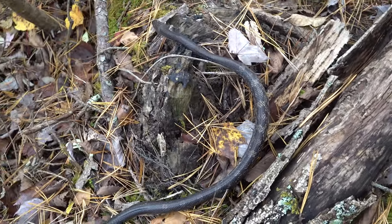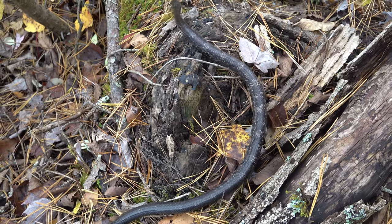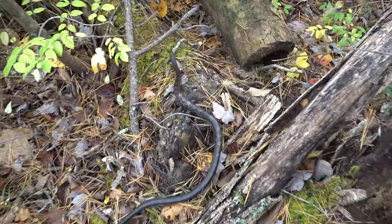And best of luck, little guy. Try to stay out of the road and find somewhere nice and warm. All right, guys, what a funny and positive end to an already kind of positive episode. I mean, in this episode, we already saved box turtles. We, I guess, saved a rat snake. So pretty strange, but we'll take it. Hopefully that's some good karma.